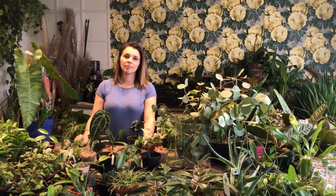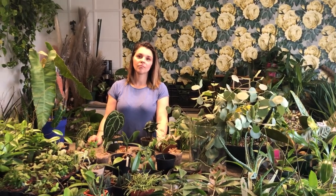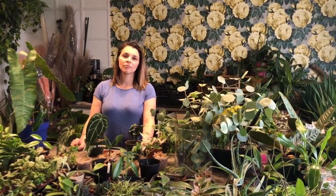And I've been here wandering around looking at stuff, and I'm going home with a couple of plants that I've never even seen before other than in books. And you talk about some of the rare plants that you guys have.